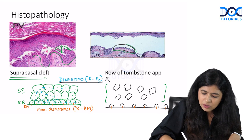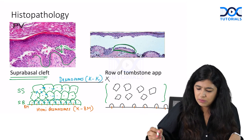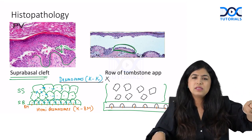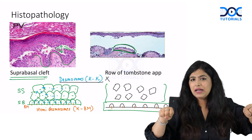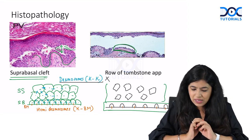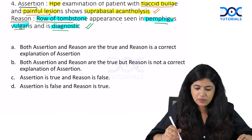Now, in this image here, you see this row of tombstone appearance where the stratum basal cells are separate from each other but attached to the basement membrane. Now, this finding is what gives you the row of tombstone appearance. So the suprabasal cleft is because of damage to the desmosomes. The row of tombstone appearance is because of the damage to the desmosomes and intact hemidesmosomes. So these two are contributing to the row of tombstone appearance, and these are two classical diagnostic features of pemphigus vulgaris. But is the row of tombstone appearance because of the suprabasal acantholysis? No, that is not because of the suprabasal acantholysis.